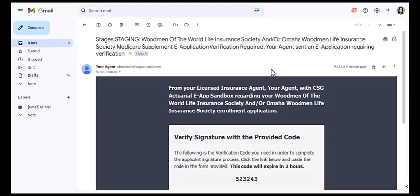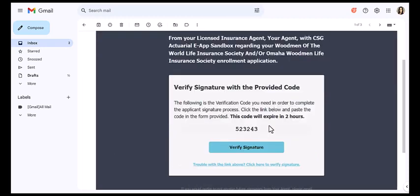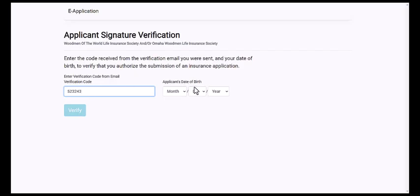Here is an example of the email that your client will receive. It would have Woodman's name in the subject line. It is coming from a do not reply at CSG actuarial email address, and you, the agent, will be CC'd on the email. They will also be given the notice that the code will expire in 2 hours. They will then write down or copy their code and then click Verify Signature. They will enter in their verification code as well as their date of birth.